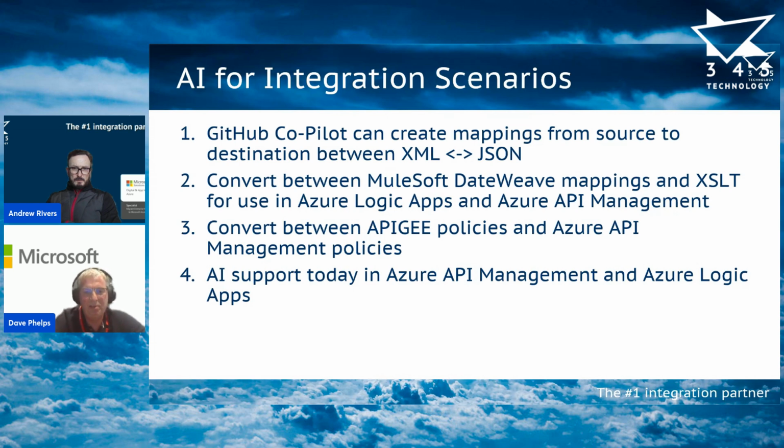And if I just share my screen, I'll show you how you can do mapping with GitHub Copilot and make your life really easy. Just to say that we do have a really good visual mapping tool in Azure Logic Apps, but this is also a really good way of doing mappings.